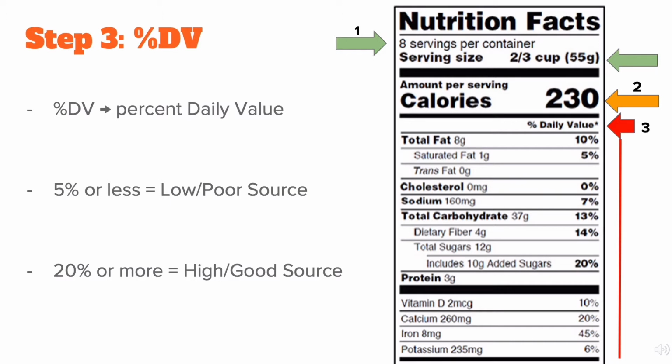A good rule of thumb when looking at percent daily value is that nutrients that are 5% or less per serving are considered low. Nutrients that we want to aim for a low percent daily value would be saturated fat, cholesterol, and sodium. Saturated fat is one of the unhealthy fats, along with trans fats. Saturated fats are most often solid at room temperature and occur naturally in many foods. The majority come from animal sources, including meat and dairy products like milk, cream, and cheese.